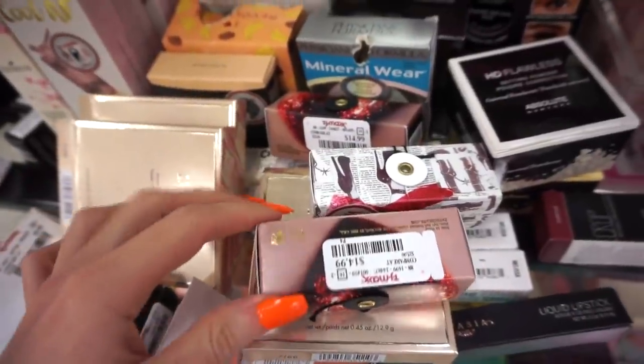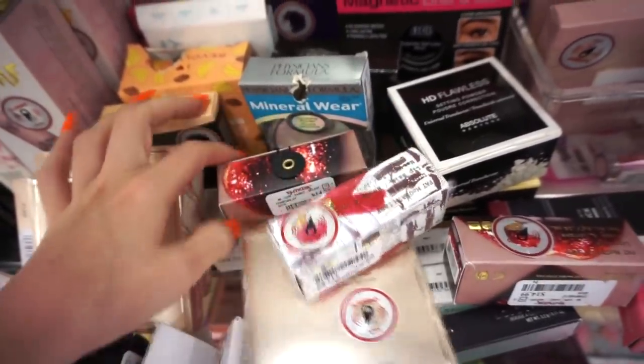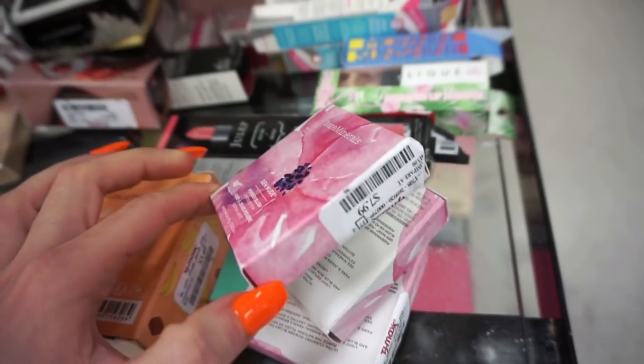They also have more Pat McGrath lipsticks, which we've seen, I want to say, 2-3 weeks ago. So if you guys have been wanting these and you're on the hunt, they have the clear one and then the other ones here as well. These are colored. And then they also brought in more of the Bare Minerals Gen Nude blushes. These are $7.99 each, full size, all in the same shade.